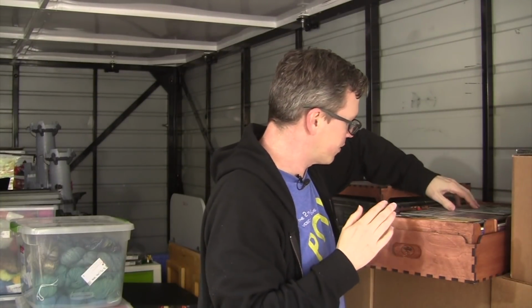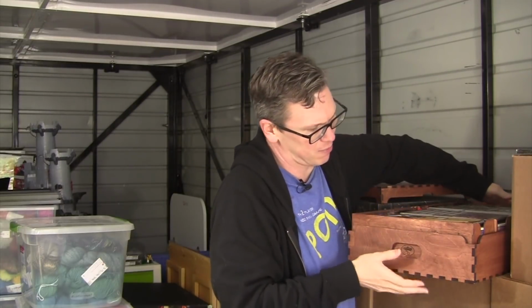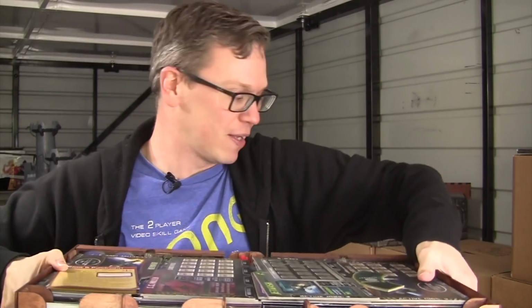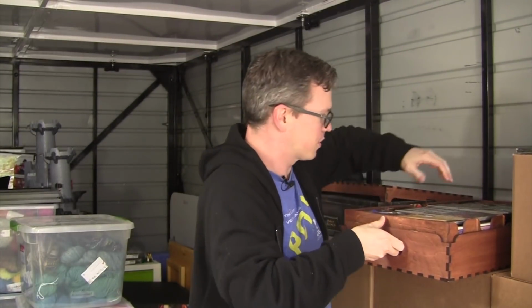You have various ships, and am I going to be able to pull out any of the ships? I'm probably not. I'm just going to make a giant mess if I attempt to pull all this out. But look at all this stuff. This is very heavy. I have all of the expansions in here. I got the rollout map. I've got all sorts of stuff.